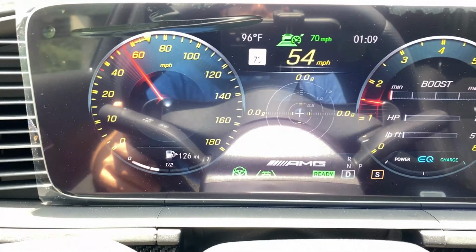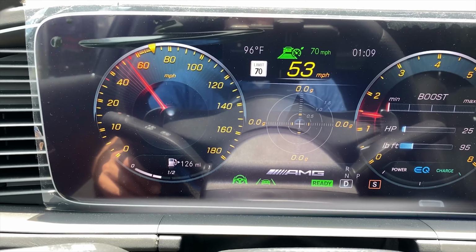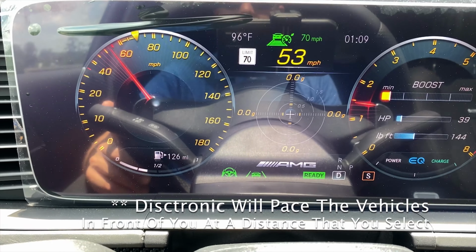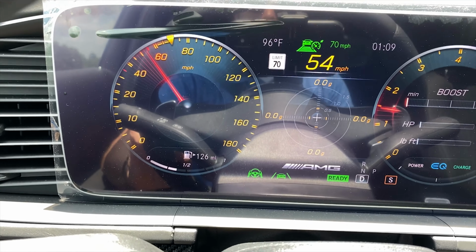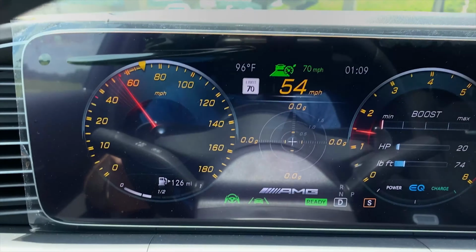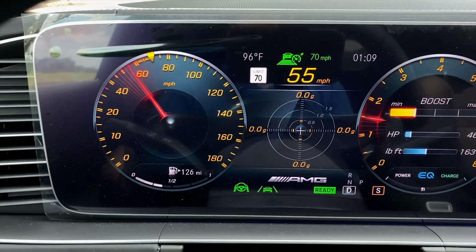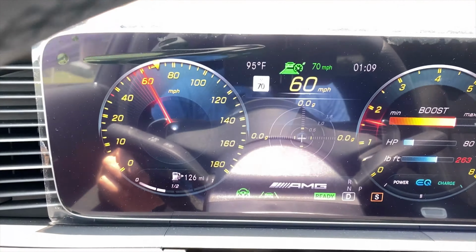So the Mercedes I'm driving today is equipped with the driver assistance package, which is going to give you lane keeping assist along with adaptive cruise control. I'm currently at a 4-bar pace using my adaptive cruise set to 70, but you'll notice the cars ahead of me are going slower than that speed. So it's going to automatically dial back my speed, keep me at a comfortable pace, which I select.